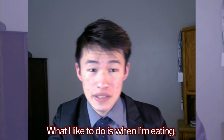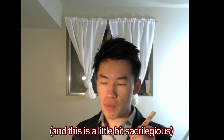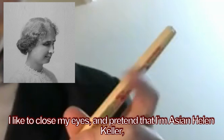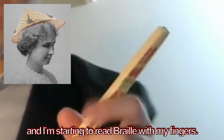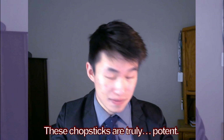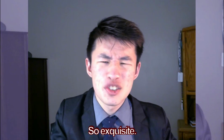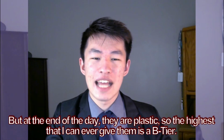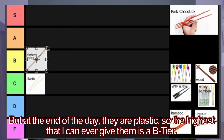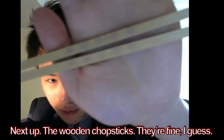What I like to do when I'm eating, and this is a little bit sacrilegious, is I like to close my eyes and pretend that I'm Asian Helen Keller and I'm starting to read Braille with my fingers. These chopsticks are truly potent, so exquisite. But at the end of the day, they are plastic, so the highest that I can ever give them is a B tier.